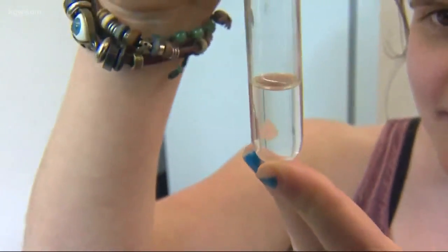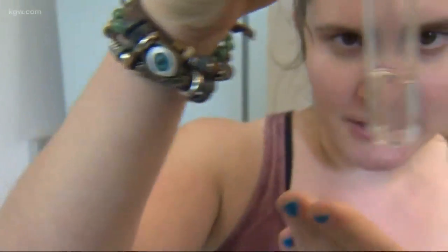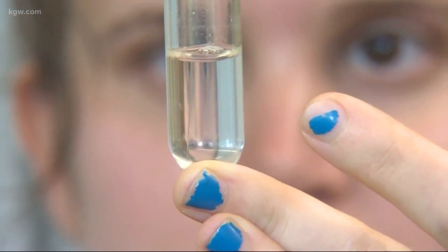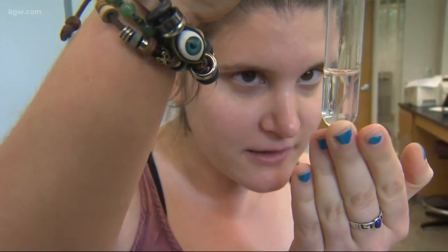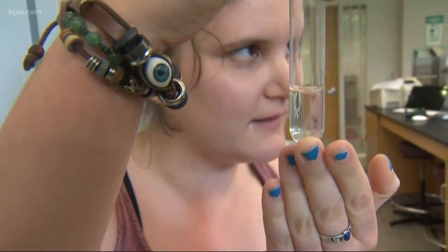Right now you can see that the plastic is looking a little more brittle. It's not the easiest thing to see, but what's happening inside this test tube could revolutionize the way we deal with plastic pollution. You can see a few wisps of bacteria that are alive in there, which shows that they are being able to use that plastic to stay alive.